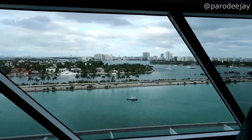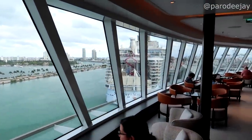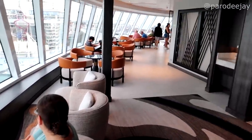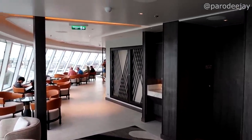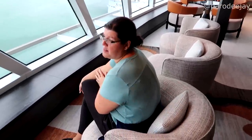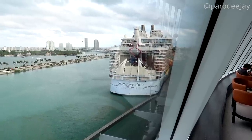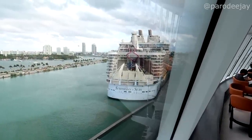Now we can return to those nice Miami panoramic scenic views. Wow, this looks like an amazing place to just chill. My sentiments exactly. Well, there's like a hand washing sink over there. Oh, I think it's maybe a bar around the corner? We'll find out after we relax. I can sit here and observe Symphony's big old booty back there with her double dry slides.